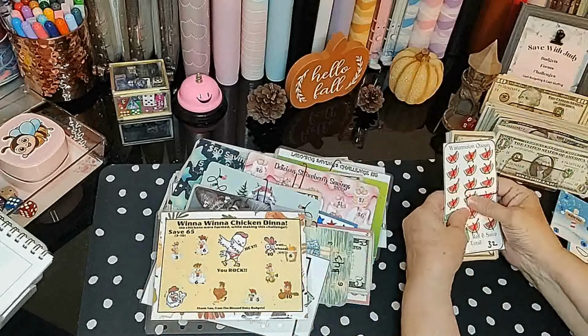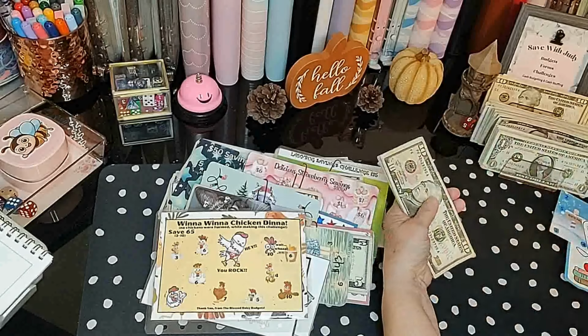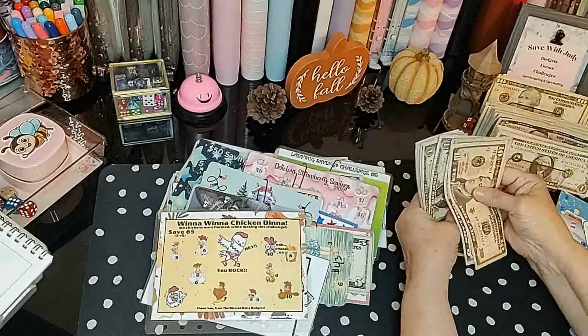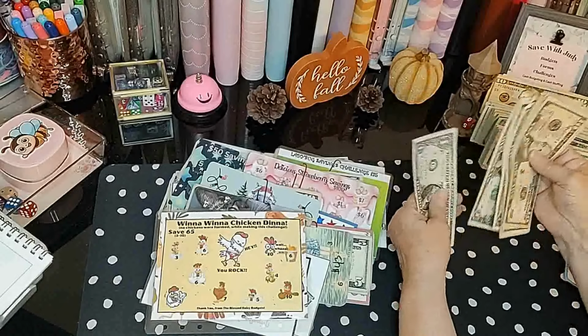Okay, then we finished this Watermelon Queen, and it was from Seeky Budgets. It was one of our Monday minis, and this one is for appliances. 10, 15, 20, 25, 30, 32.